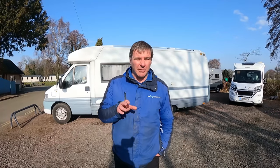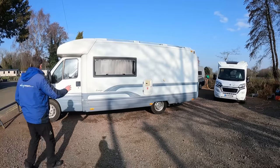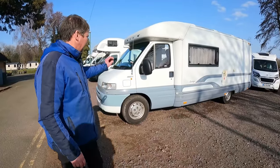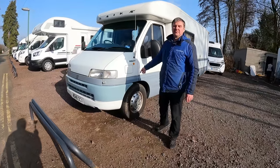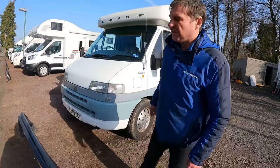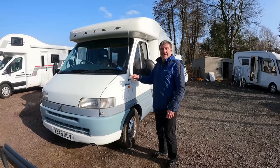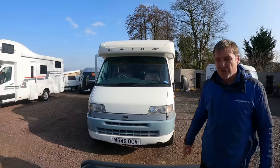Let's have a look. This is possibly one we're not going to be retailing because we do tend to go for the newer stuff. So this is a Laika Ecovip. Look at that. 2.8, looks in good nick. IDTD, what does that stand for? 2.8 injection turbo diesel. Look at that, on a W plate. So that's a 2000.